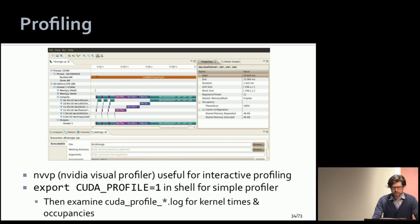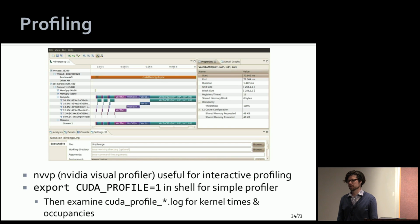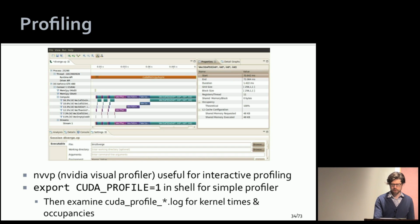A cheaper thing to do besides running a visual profiler is if you export this variable CUDA_PROFILE equals 1 in your shell. After your program's done, there'll be a log file that shows you each of your kernels, their occupancy, and their runtime. So you can use that. It's a cheap way of figuring out what's actually being run on the GPU.